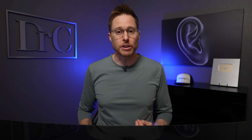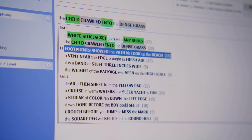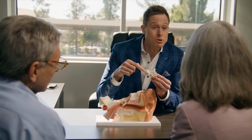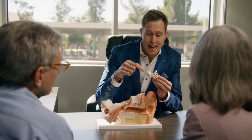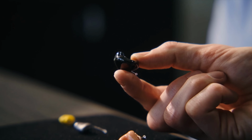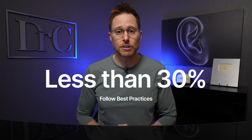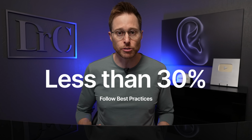Just remember, it does not matter how awesome any hearing aid is, including this hearing aid, unless you've had it fit and programmed by a hearing care professional who follows best practices. Best practices are a long series of considerations and procedures, including speech and noise testing, test box measures, real ear measurement, and validated outcome measures that are required to ensure that your hearing aids have been fit and programmed correctly. Unfortunately, estimates show that less than 30% of hearing care professionals actually follow best practices, which means it can be very difficult to find one of these providers.